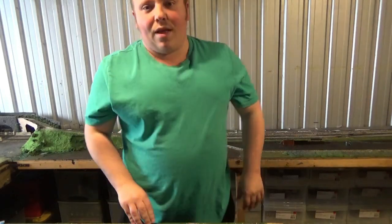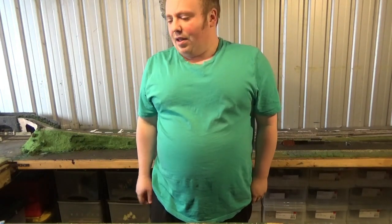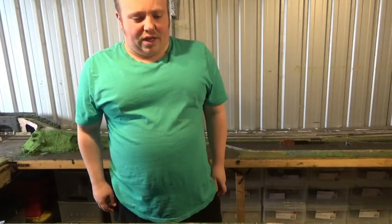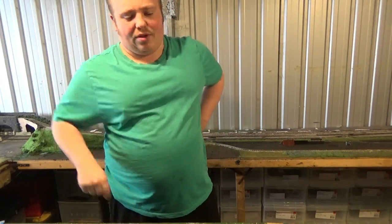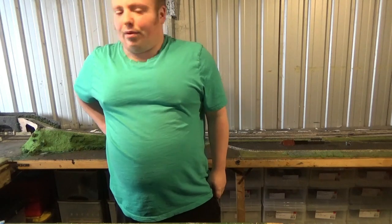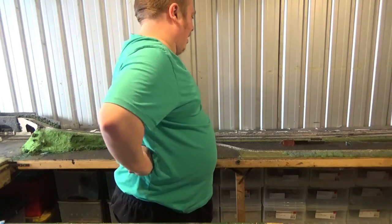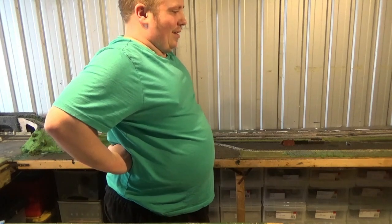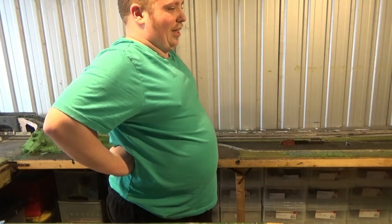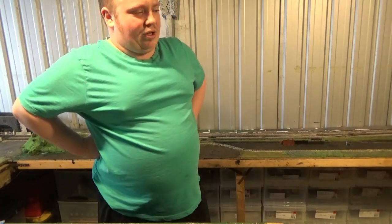Oh, hello everyone. Now, before I go into today's video, I just want to quickly explain the state of the layout. I am at present filming this video going through the process of tearing down this layout to make way for the layout rebuild. So that's just to explain the state that the layout's in now. Although there will be some continuity issues, I guess, because there's still the last running session on this layout to be uploaded, which you shall be seeing soon.